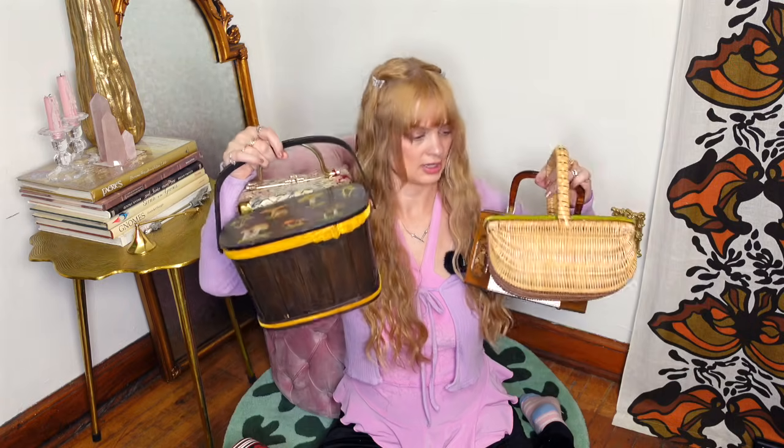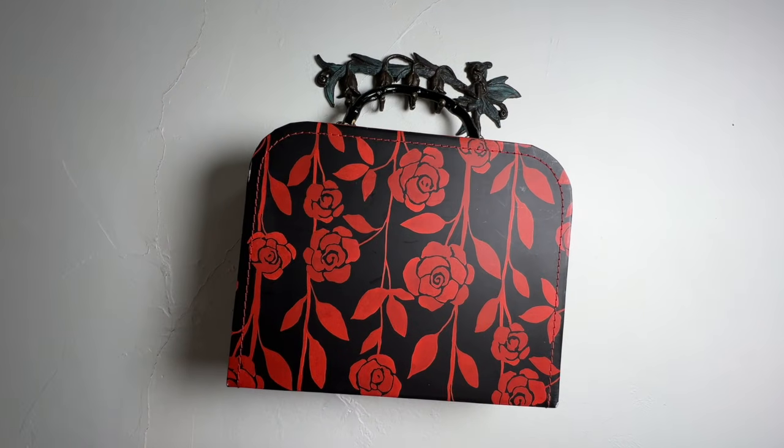Got a situation. It's these wooden kind of box purses that I've been collecting. I've held on to this for so many years. I don't know why I was obsessed with this box. I think I'm ready to donate this one. I cannot keep all of these.